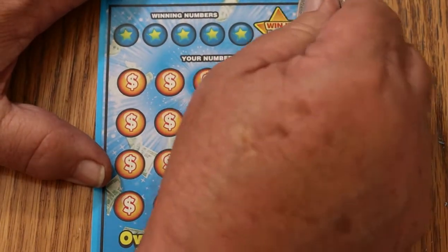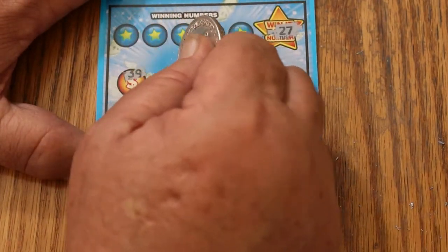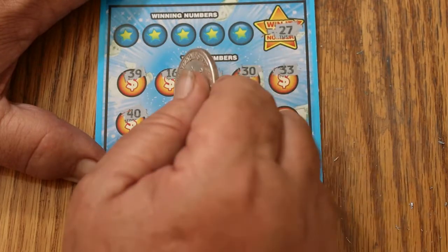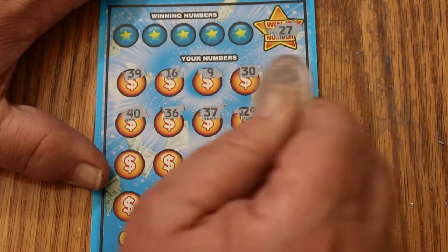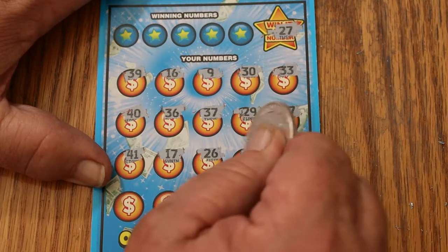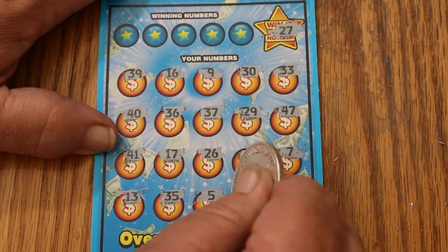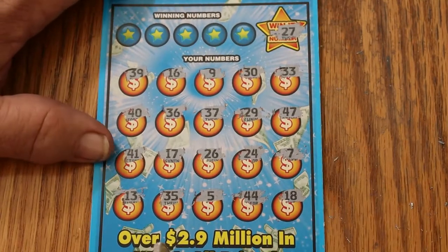All right, win it all number going to be 27 on ticket 28. 39, 16, 9, 30, 33, 40, 36, 37, 29, 47, 41, 17, 26, 24, number 7, 13, 35, number 5, 44, and in the corner here we got 18, but no 27s.